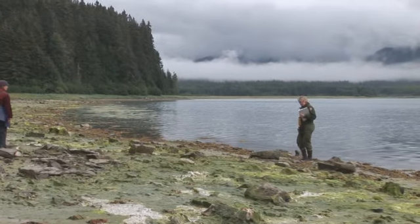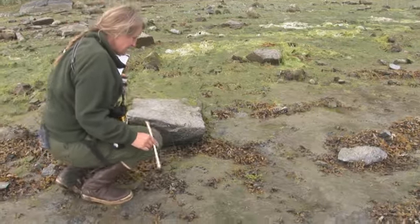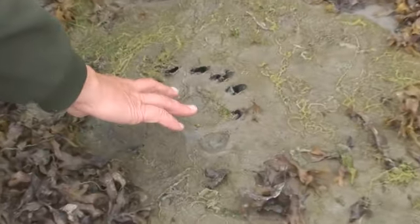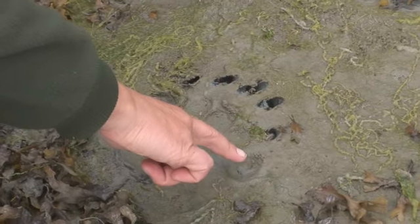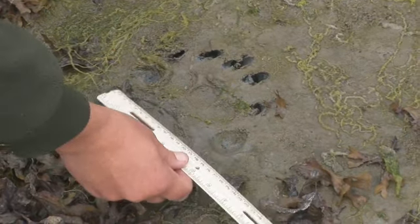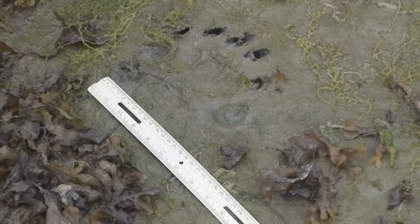Here's a pretty nice brown bear track. Textbook. You see that the claws are over an inch from the toes. The toes are tight together and just a slight arc on those toes. Not like half of a circle like a black bear would be. And we'll measure the pad. It's about 13 centimeters. So this is a different bear. And I'll get a picture of it.